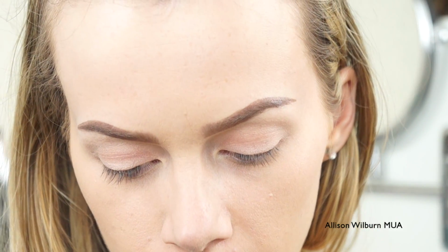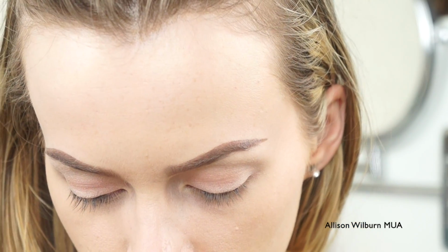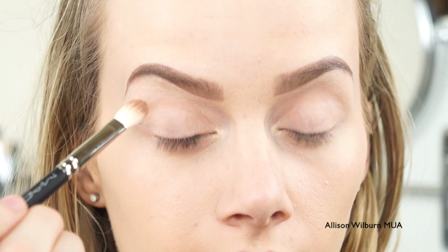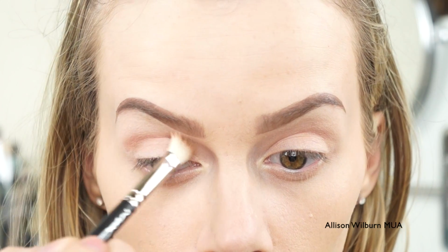Okay, so I'm going to take the eyebrow color from my kit that I don't use for my eyebrows, but I'm going to use this as a transition color. So I'm using a 217 brush from MAC, and I'm going to put this in my crease area.